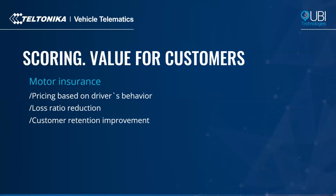This type of pricing approach allows reducing the loss ratio of the insurance company, actually the key indicator in all insurance, in motor insurance business especially. Also, the end customer interacts with the insurance company application where the UBI scoring is available via the API. So drivers get involved into the insurance company ecosystem of their products and stay with the insurance company for a longer time.